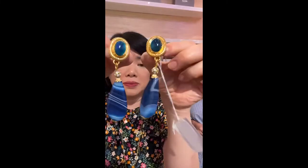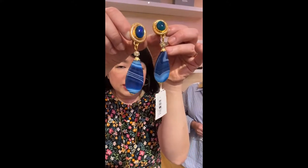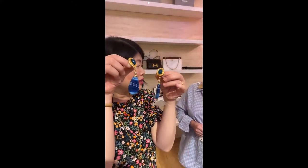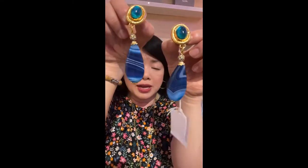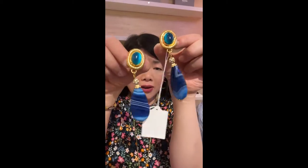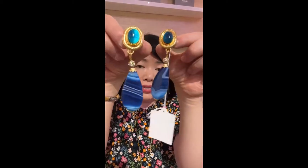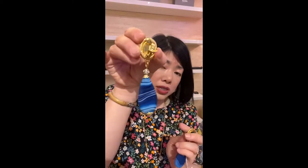I love this color blue. It's beautiful, and I like the way that the resin is not symmetrical. Yes, which gives it more of a natural flair, as if you were to find an agate stone. No two stones are ever the same, and I just think they're absolutely beautiful. Condition wise, they're excellent. They would not look like they're almost 40 years old.